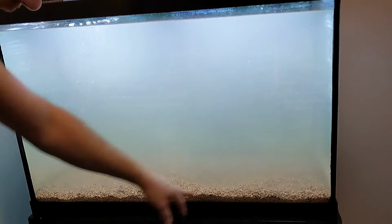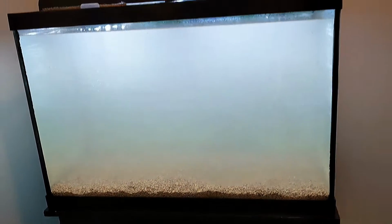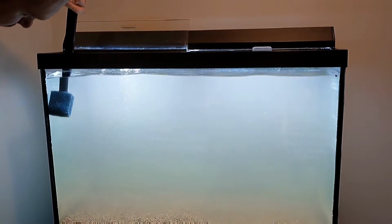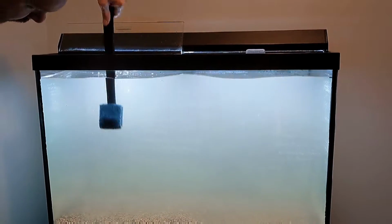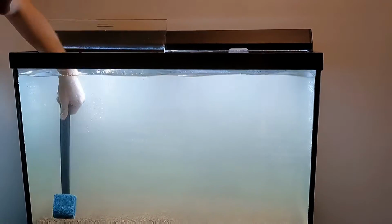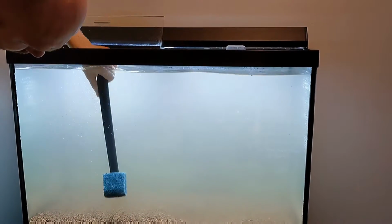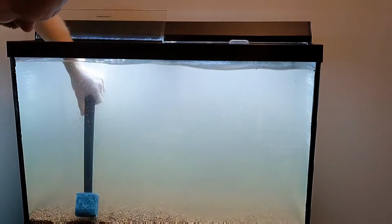So this is the next day, guys. What you actually didn't see here was that we had to empty the tank because the water wasn't clear by the next day. So we had to empty the tank and refill it. Right now baby's just cleaning off the glass. Then we're going to add the decorations.